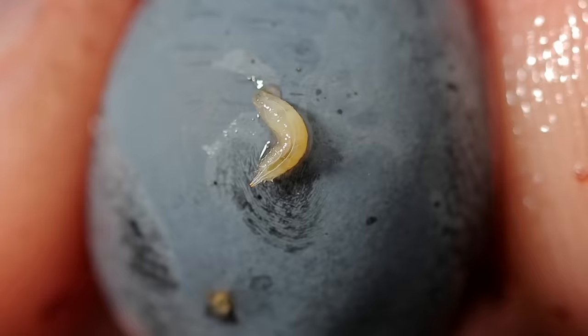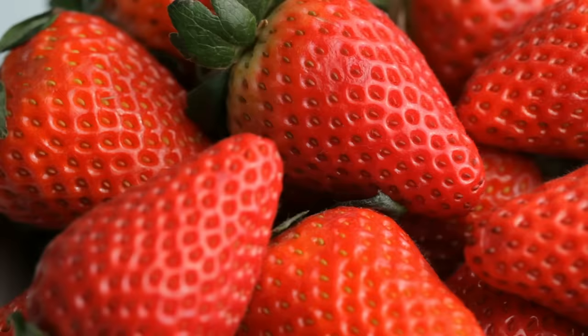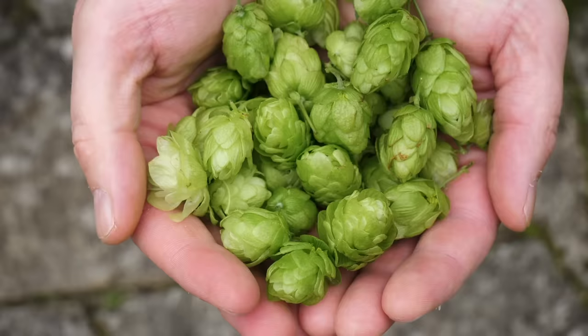which its cousins prefer. You might be concerned about the possibility of ingesting bugs with your berries, but the reality is that you've been consuming them for years but just didn't know it. The U.S. Food and Drug Administration has limits on the amounts of bugs food can contain, but items like broccoli, canned tomatoes, and even hops contain insect fragments or even whole insects.